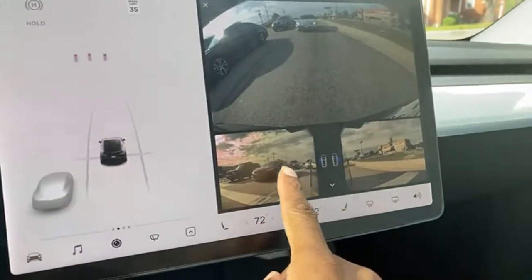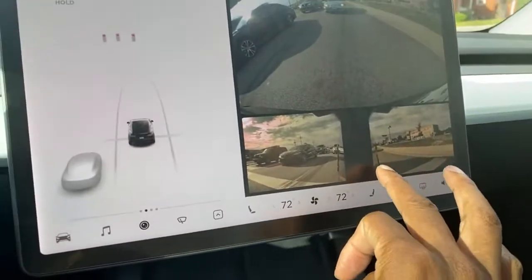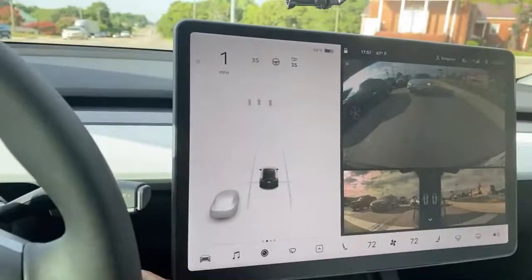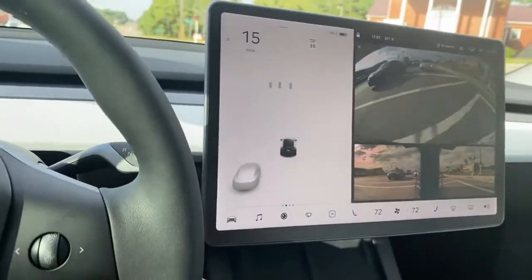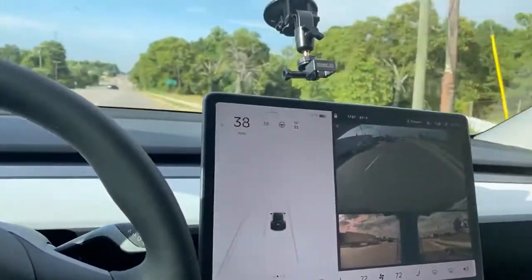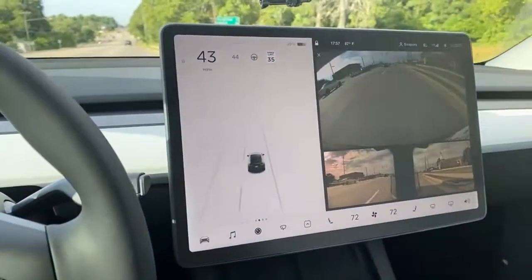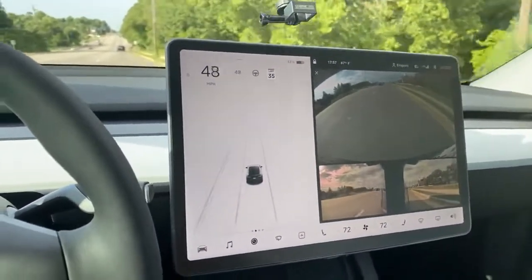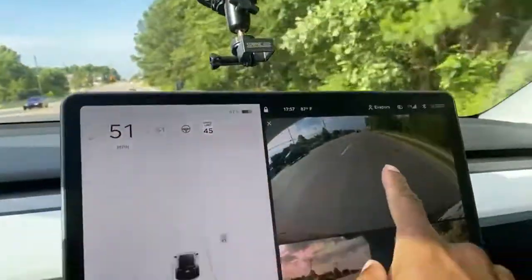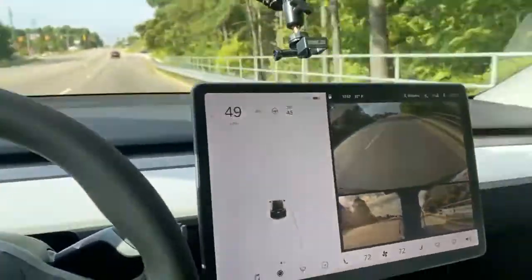So, boom. There's the left door camera. There's the right door camera. The rear camera. Always recording. Front, left, and back. You don't see the front on here, but it's recording.